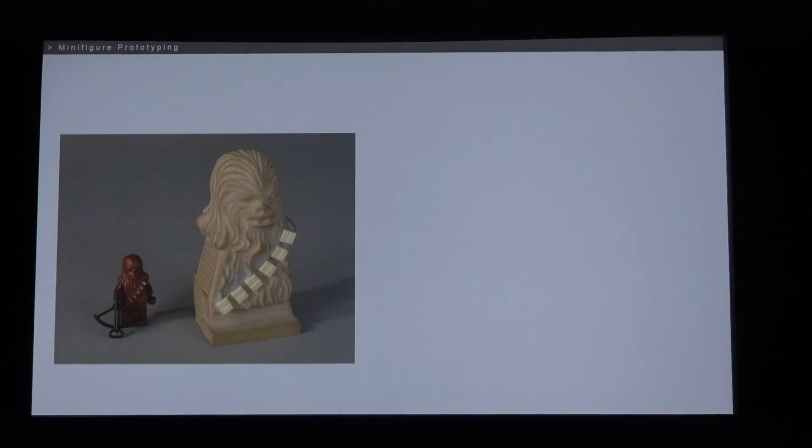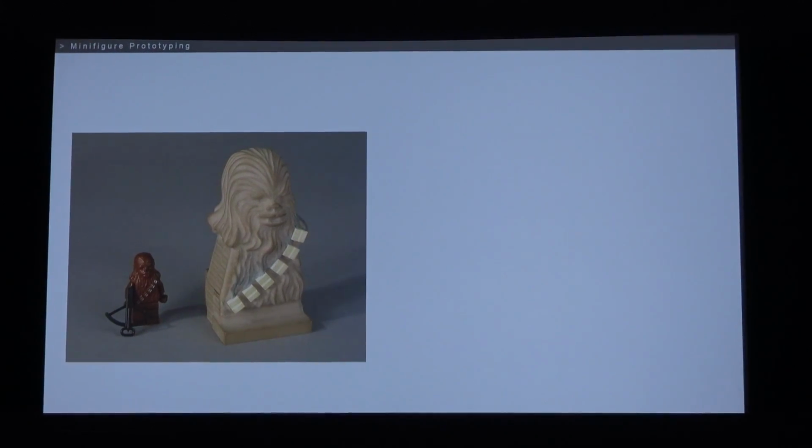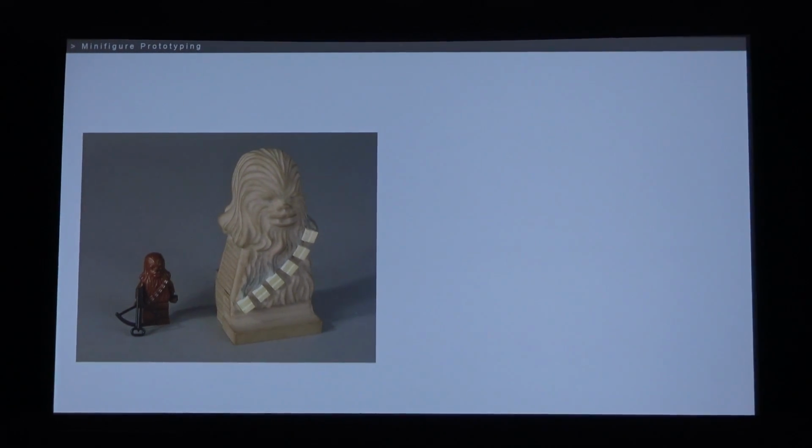Here's everyone's favorite Wookiee. Who has a Wookiee roar that they're willing to give? Let's hear it. Anybody? There we go. It's good. Not bad. Not bad. Very impressive. Thank you. Peter Mayhew would be jealous.